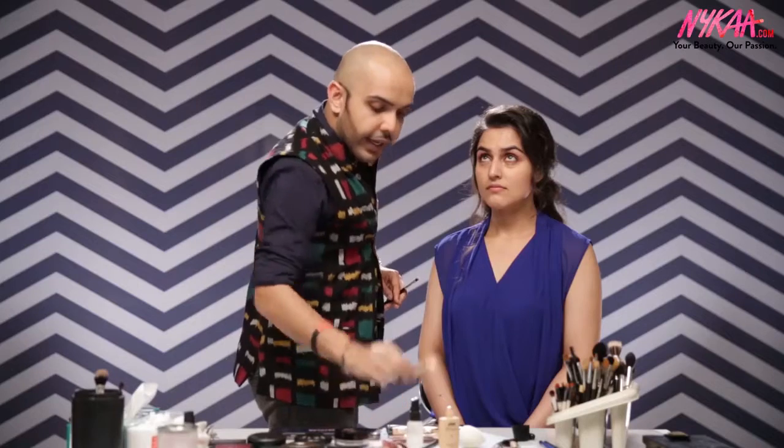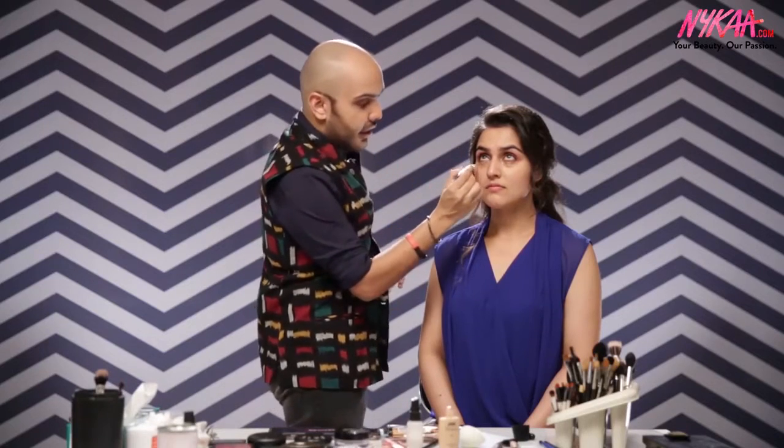And guys, this is a really good concealer. I haven't used it much, but today using it, I really realized it's really good and it's worth it. You can see, it's blending very well.